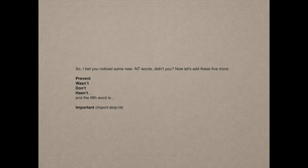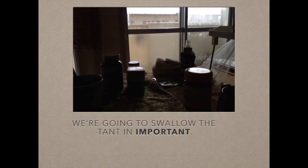So, I bet you noticed some new NT words, didn't you? Now let's add these 5 more. Prevent, wasn't, don't, hasn't, and the 5th word is important. We're going to swallow the T-A-N-T in important.